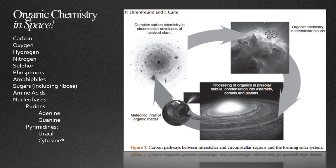We have found amino acids in the Murchison meteorite, and I believe even recently we've found the first protein in space. In addition to that, we have found evidence of nucleobases in meteors, including the purines, adenine, and guanine, as well as the pyrimidine compounds uracil and cytosine, although cytosine has never been confirmed at high enough above background levels to say for sure that we actually found it in the meteor itself and that it wasn't a contaminant from Earth.